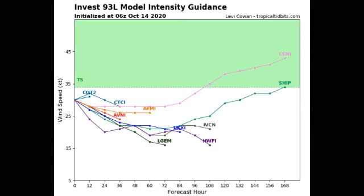And then here we have quite a few models available, and look at that. This is about 108 hours from now, and we have 2 of our models expecting that this will achieve tropical storm status. Again, this is not impossible, but the land interaction is really what's going to be inhibiting this from developing, guys. So we just have to watch it.